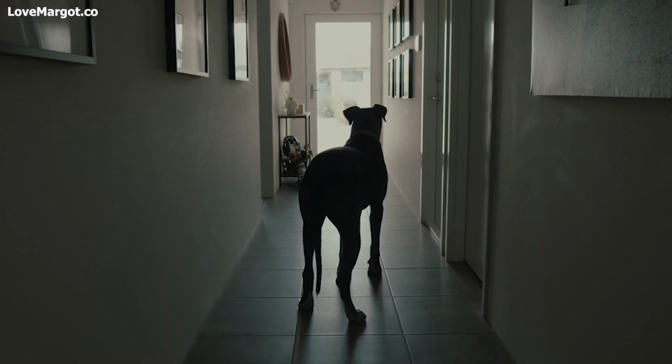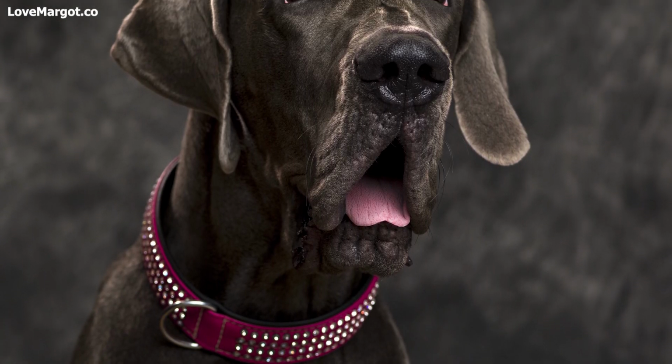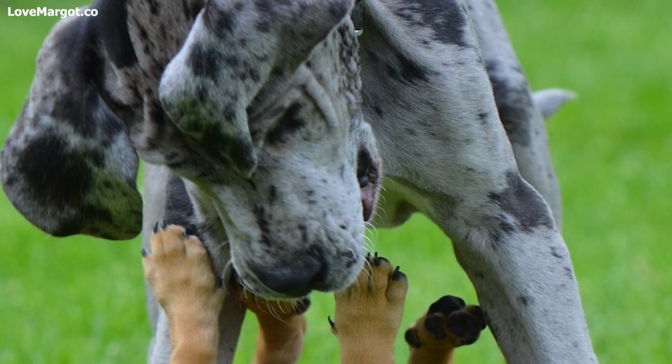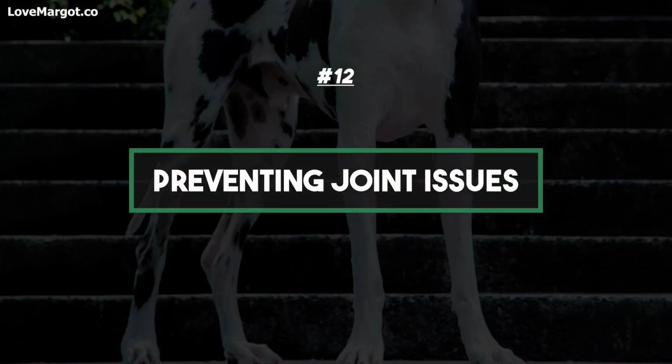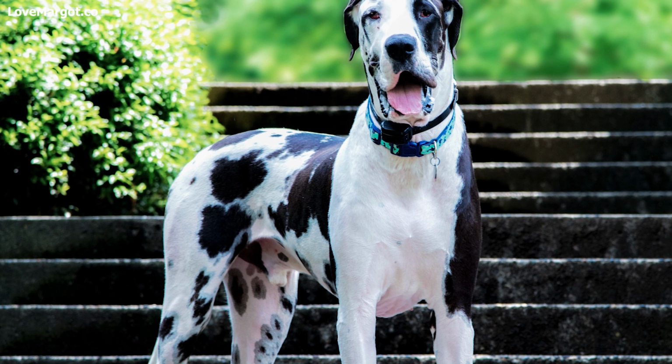Joint supplements can help to prevent the onset of arthritis and other age-related joint problems. So, if you want your dog to stay spry and active well into his golden years, be sure to give him a dog joint supplement early in life and throughout their senior years. Preventing joint issues. There are a few things you can do to prevent joint issues in your dog.